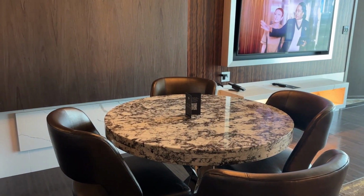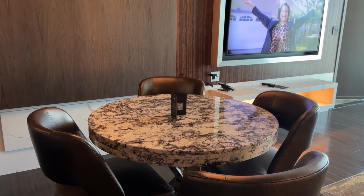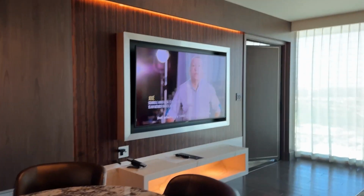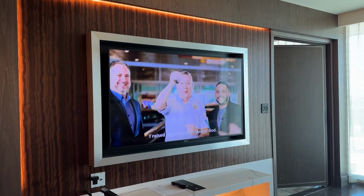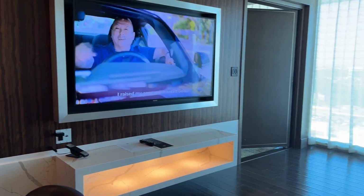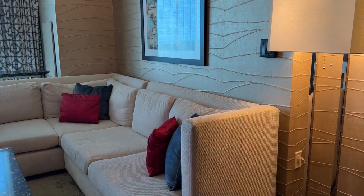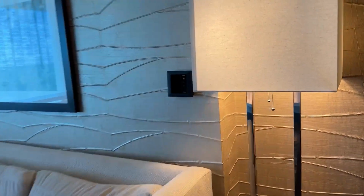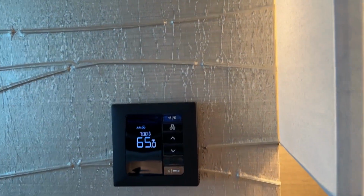It's a very nice marble table with 4 chairs. Great for entertaining or sitting at and doing some work. There's a large screen TV. I would have to guess that that's about 60 inches. And the furniture in here is lovely. Very nice size sectional. There's a thermostat in the living room, and there's a second one in the bedroom.